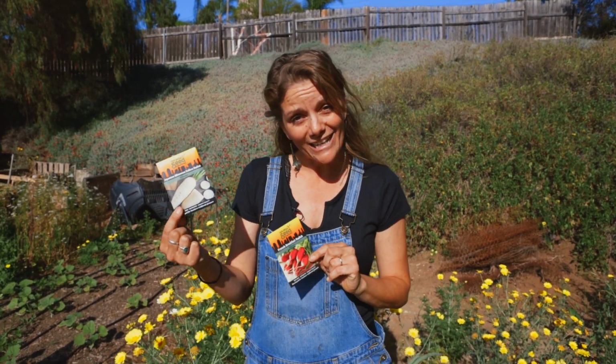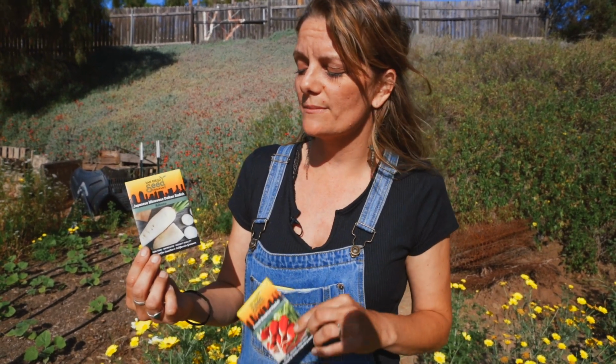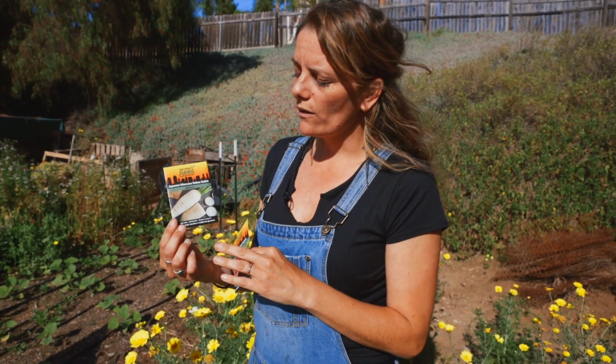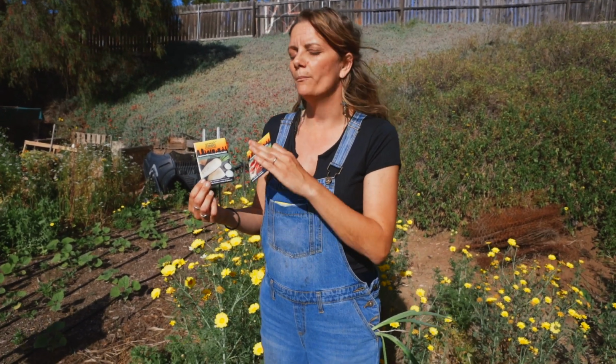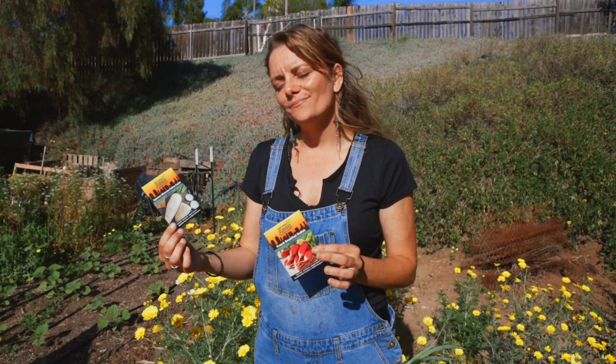On the other hand, daikon radishes, well, they're a different story. They can get very big, and in fact, they're grown a lot of times as a cover crop because they're known as a soil drill. They basically drill into the ground, crack open the soil, and actually can leave your soil better than before you planted it. So you can let these guys get big, keeping in mind the bigger they get, the less tasty they are.